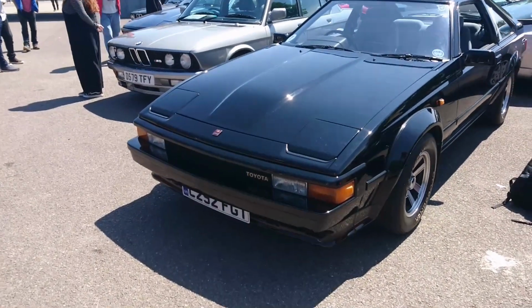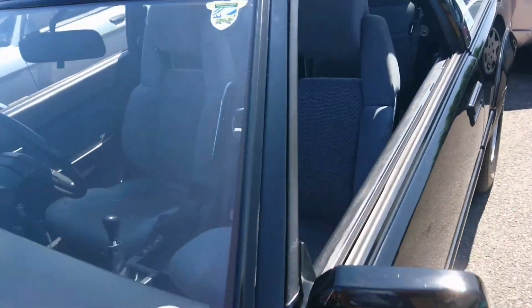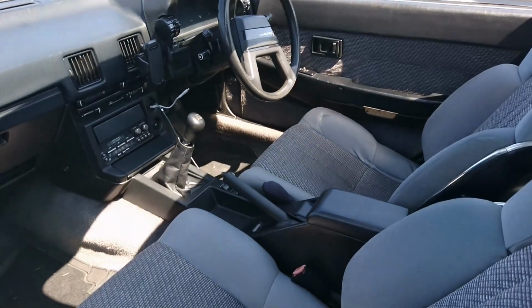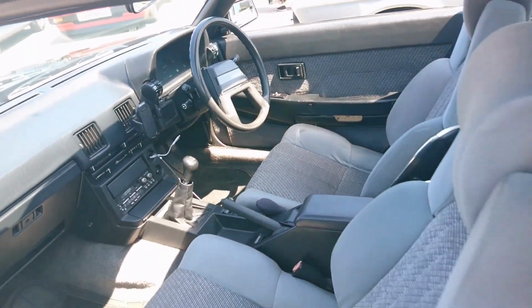1985-86 Toyota Celica Supra. Gosh, I haven't seen one of these in a long time. 85 Supra, so a very late one. So anyway, bad interior. So typically 1980s Japanese interior.